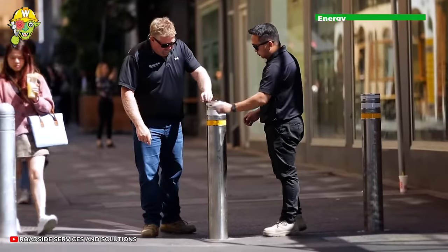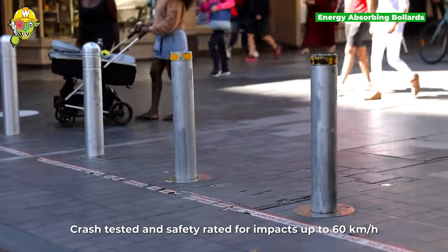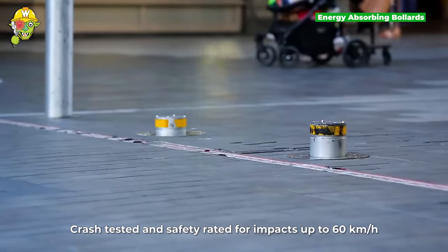No more doubts. These energy-absorbing bollards surely meet all the features you desire. The top advantage of the system is that it does not require electricity, and also enhances the protection of pedestrians and infrastructure.